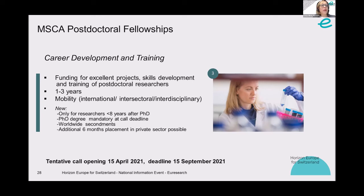It's also very attractive for researchers who wish to reintegrate in Europe or those who wish to reintegrate in a research career. This is a mono-beneficiary grant type, which means that the researchers submit their own individual attractive research projects. Project duration is between 1 and 3 years. Please be aware that there's a new rule. At the call deadline, researchers have maximally 8 years post-PhD. And the tentative call opening is scheduled for the 15th of April with a deadline on the 15th of September.